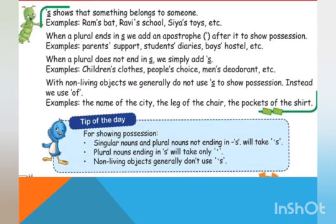So for showing possession, these are the tips, children. Singular nouns and plural nouns not ending in S will take apostrophe S. Plural nouns ending in S will take only apostrophe. And non-living objects generally don't use apostrophe S.